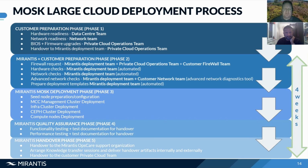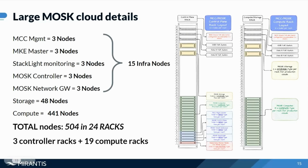So all of this, phase 2 to 5, which is from where Mirantis gets involved, we can do this for you in 4 working weeks. And there's a lot of work and experience that has gone into that, right? So like we're saying, adding the automation piece is essential throughout, even with the preparation phase and the checking. So how does a large MOSK cloud for Mirantis look?